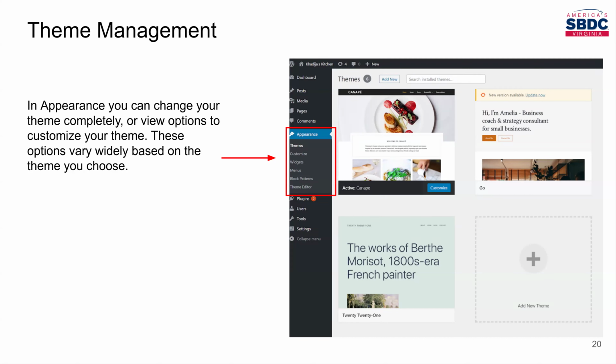So next we have the theme management under Appearance. And this is mainly where you go if you want to use one of those default WordPress.org themes. You can find it right here and then activate it or install it so your website is then looking like that theme. But if you choose a third-party theme, like most of you will, you'll also activate it here, and I'll walk you through that as well.